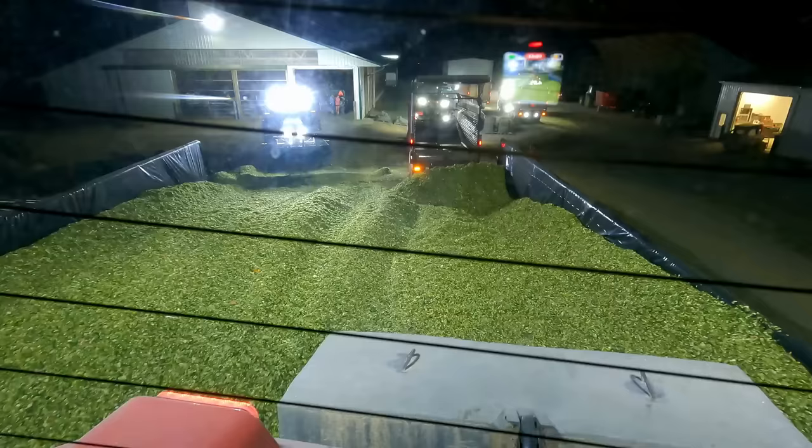It is 12:30, and that's the last cart load unloading right there. We did it, 3,000 tons in 24 hours. It is the next morning.